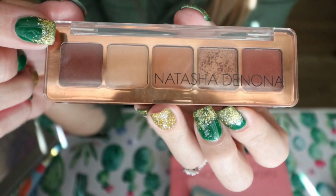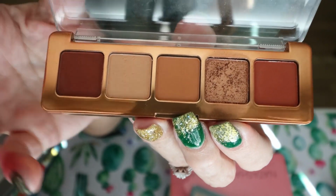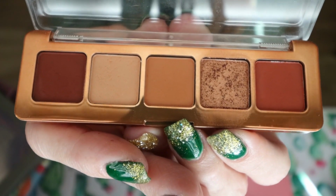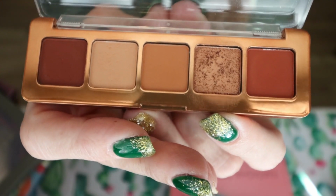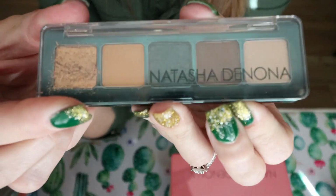Now her small little 5-pans, I did purchase these. This is the mini bronze. I really like this palette. I've actually taken this traveling a couple times. It's a perfect travel neutral palette. And what I like about these two is it's really easy to put together eye looks. And this little mini guy is probably my favorite.